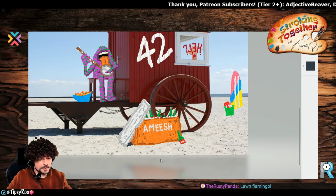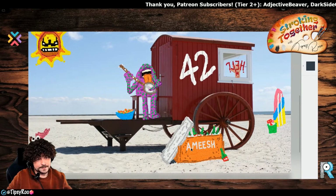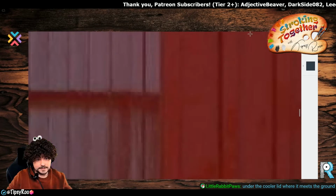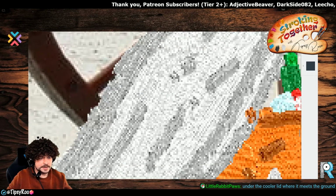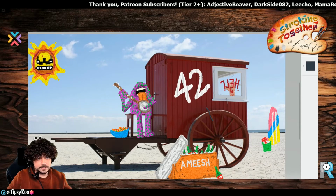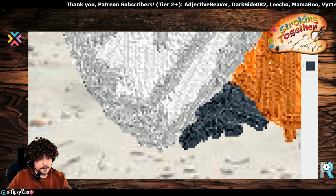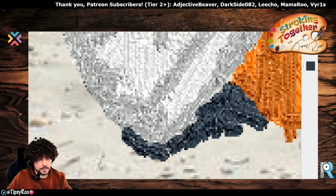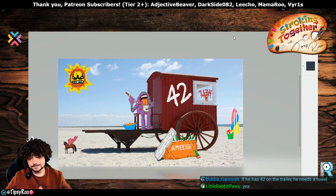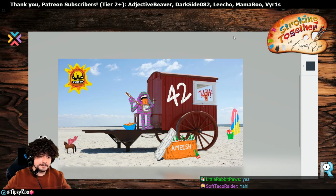Lawn flamingo. Oh. I like the idea of a random lawn flamingo. Another cooler lid where it meets the ground. Whoa. Not sure what happened there. Zoom in. Where it meets the ground, like right here. Like that. Okay. That I can live with.